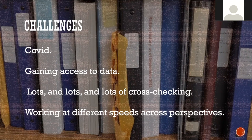So COVID was a problem. Gaining access to data was difficult. And we had a lot of varying types of information that required us to cross-check information. Over time, properties have changed names, addresses have changed within locations. All those things can lead to problems in the geodatabase. And Laura Koski, our specialist, had to overcome those challenges and did a great job.